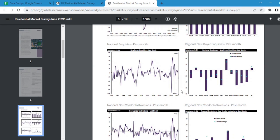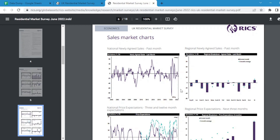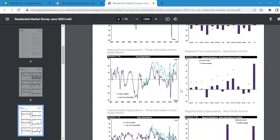And in fact, if we scroll down each month, there's a report and graphs associated to those figures, and we can see here new buyer inquiries for the last month. Yes, it has fallen into negative territory, but there are plenty of times over the last 22 years where this has happened. We just need to be mindful. So if we scroll a little bit further down in this report, which was released in July but actually covers June data, we're given national price expectations for both 3 and 12 months forward looking.